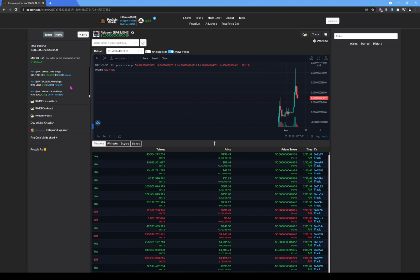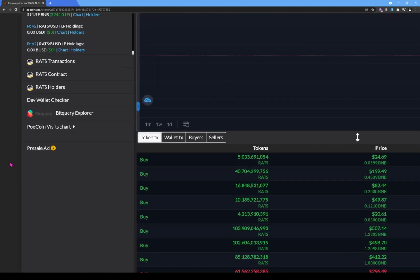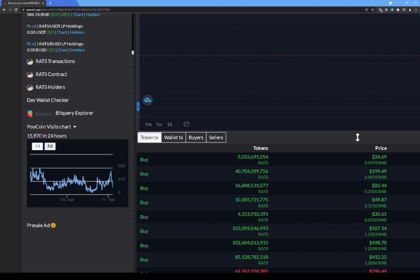And remember I tell you guys that on PooCoin, if there's a token that has more than 500 visits per day, then that's a very popular token. So if we click on it, here we see that in the last 24 hours, it has had 15,970 people actually visiting this token.